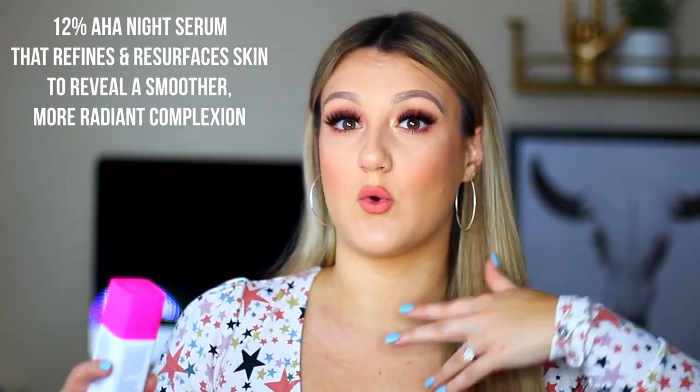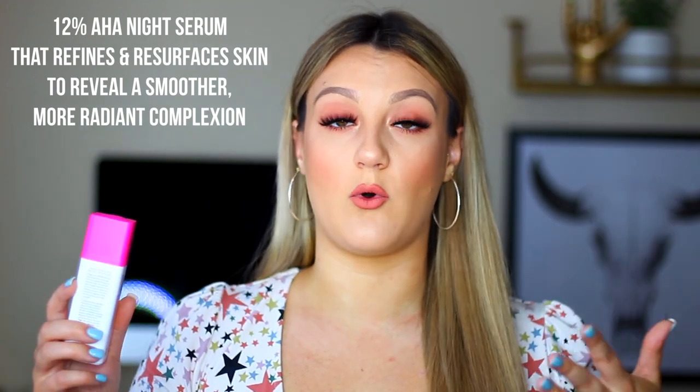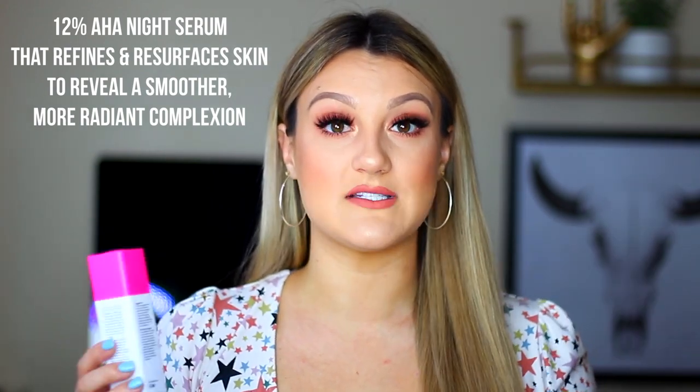I would start maybe twice a week with this until you're comfortable and you feel like you have a good tolerance, and then you can go to using this every night. At nighttime, I also apply my Banana Bright eye cream. Nothing crazy there. We already talked about that. And then last but not least, I will go in with my night cream.